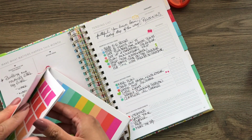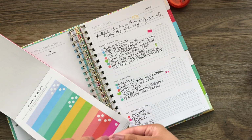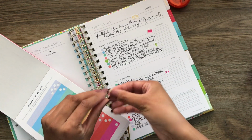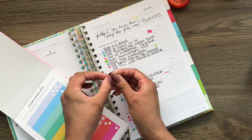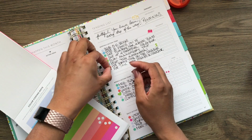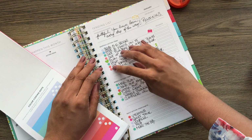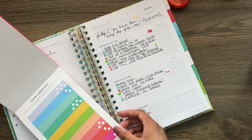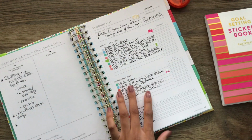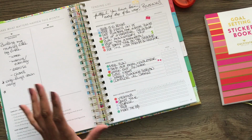And you guys, I didn't originally order the sticker book with my power sheets. But after a while, I was like, I really want the stickers. I want more stickers. And these nails are not doing me any favors. So here we go. Okay, there we go. So put time with friends on the calendar. And then those are my monthly items.